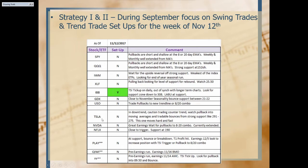And then, of course, some of our stable stocks that we want to keep a look at continuously: Tesla, NVDA, Netflix. Great patterns on those. No setup right now, but great patterns on those, and they move one heck of a lot during the week, and so it makes them very good for doing swing trades.